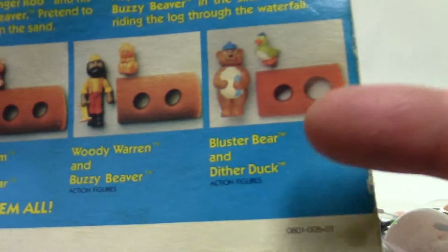So, without further ado, I gave you guys the gist of everything that was coming on. I still would have liked to get Bluster Bear, but as the toy line is very obscure, I doubt I'll ever see the thing. So, without further ado, here I will show you the bubble packaging.